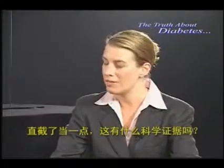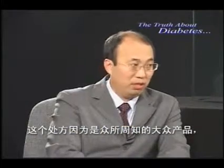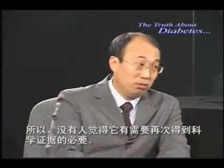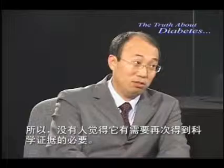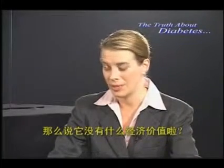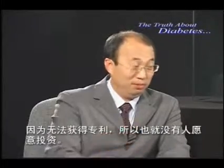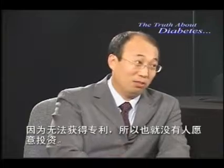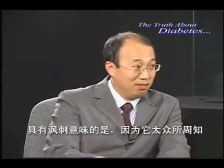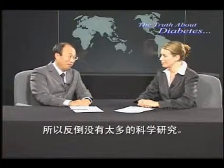What about scientific evidence? There's an irony here, because this formula has been known so well that people don't see much need to prove it again scientifically. So no economic benefit reasons. Patent is impossible because everybody already knows it. Because this is not patentable, nobody wants to invest. Because this is too well known, ironically, there's little science about this product.